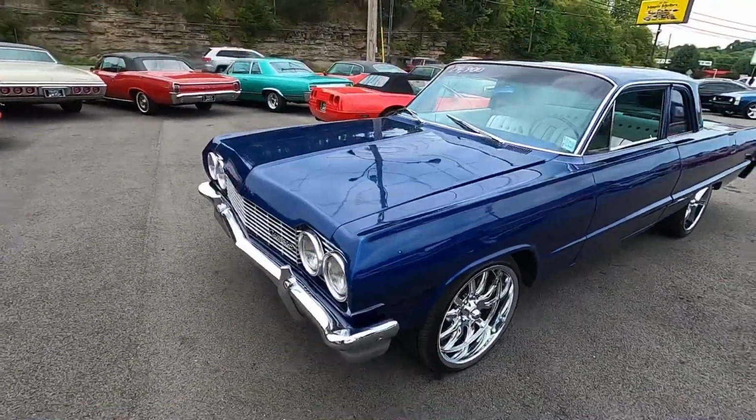So we're going to pull into the gas station here. I'm going to put about $20 worth of premium fuel in this ride, and we'll continue the video. After this, I'm going to raise it all the way up, and we're going to get some undercarriage shots. We're also going to go by the camera, get some outside shots, and then pick out the flaws at the end of the video. I'll be right back.